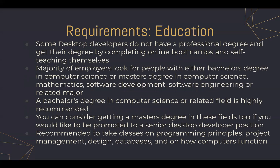So some desktop developers do not have professional degrees, and they basically complete online boot camps and teach themselves. So it's possible to be a desktop developer without a degree. But the majority of employers for desktop developers do look for people with either a bachelor's degree in computer science or a master's degree in computer science, mathematics, software development, software engineering, or any other related major.